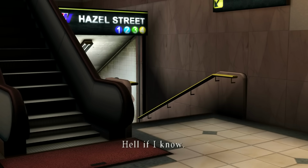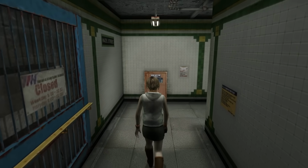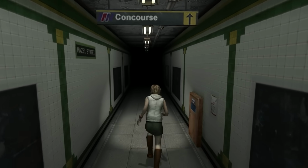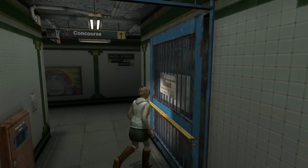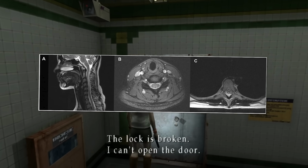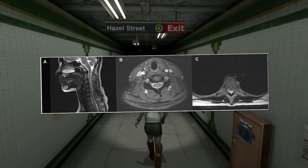B12 is crucial for maintaining a bunch of stuff like your nerve fibers. Basically, without it, you could develop combined degeneration of the spinal cord. Clinically, patients show tingling or numbness in their hands and feet, unsteady gait, weakness, and sometimes cognitive impairment. MRI scans typically reveal high signal changes in the posterior columns of the cervical spinal cord.